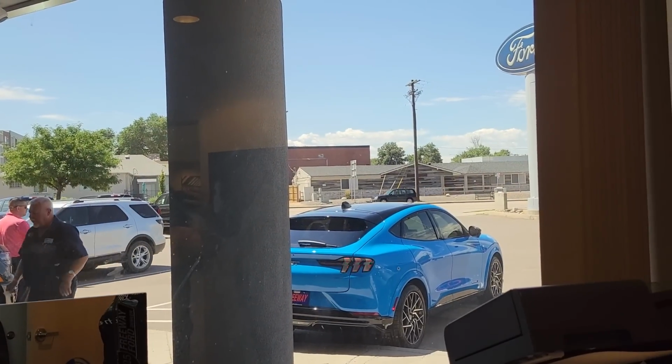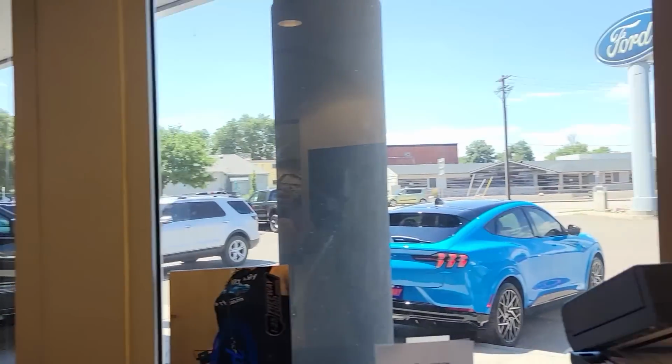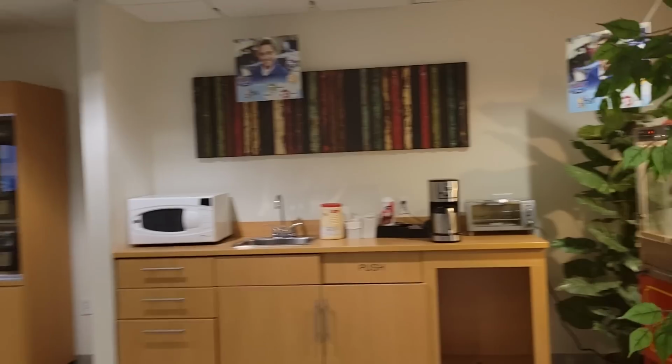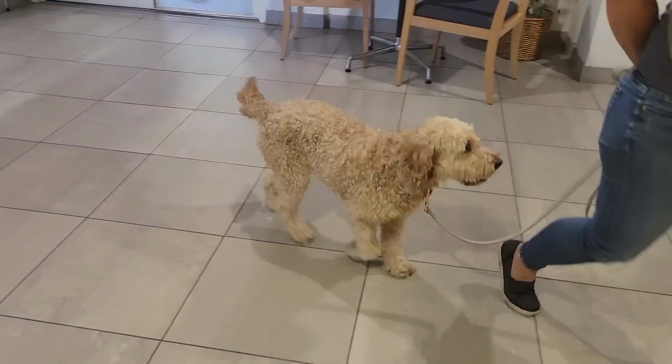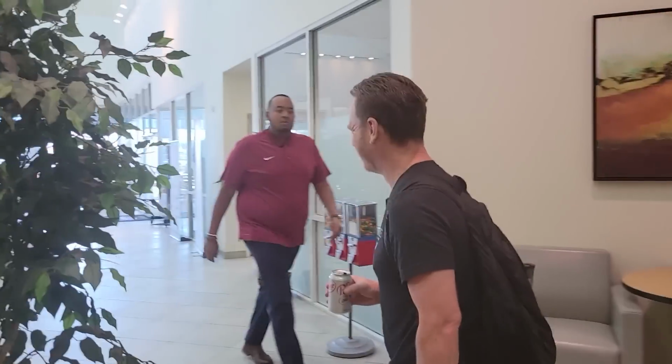Oh my gosh, I can't believe this. Patrick, it's right there. It feels real. It's so weird, it just drove up while we were sitting here. They just finished tinting the last window, apparently. While you're waiting, you can have some popcorn. You're predictable. Oh my gosh.